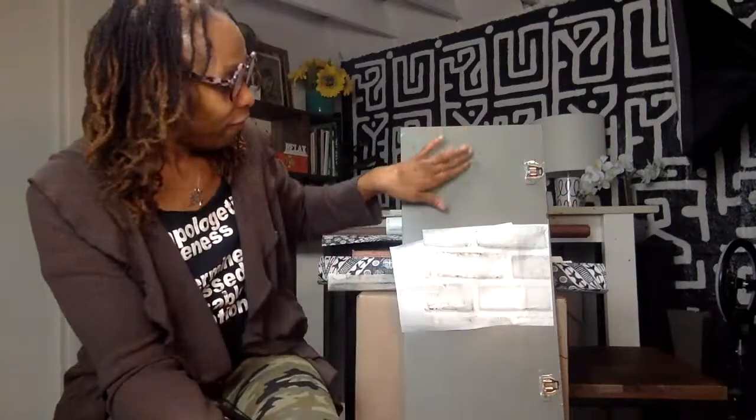You don't want to use peel and stick wallpaper on highly textured walls. You do want a flat surface. So if you have a texture treatment on your walls or any surface, you do not want to use wallpaper, because it just will not adhere well and it will not look nice. Where do you begin?